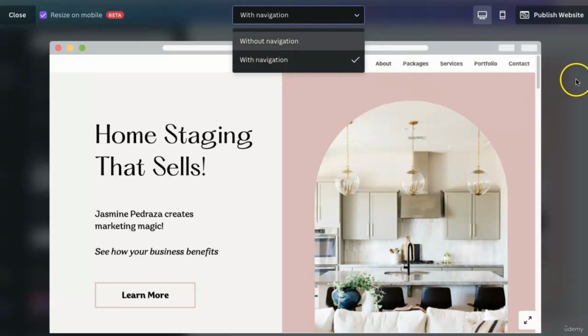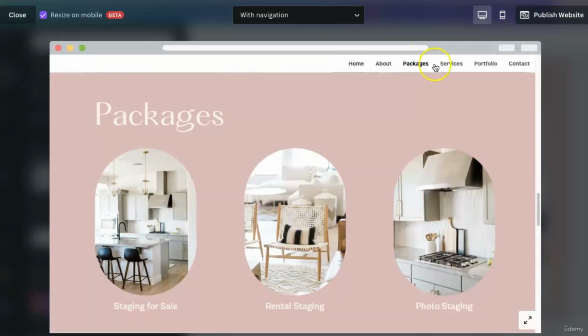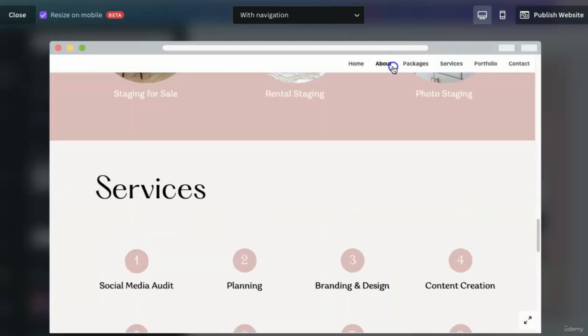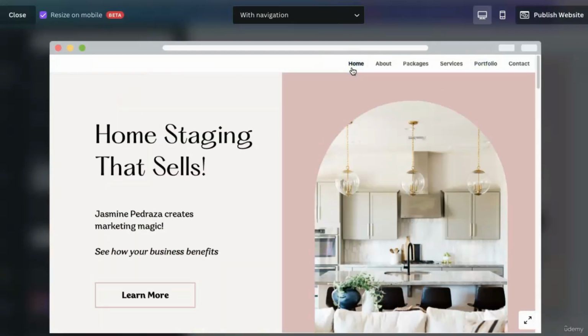If you take away the navigation, it just goes to a little thing over here that you click on and it drops down. So here we see my pages: home, about, packages, service, portfolio, contact. And if you click on them, it goes to that section. But how did I make that happen? I am going to show you.